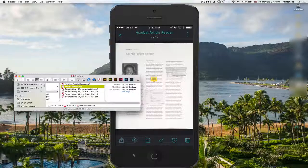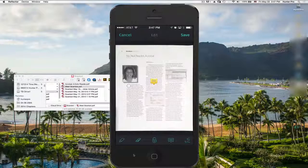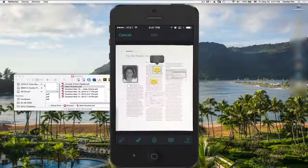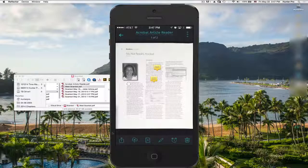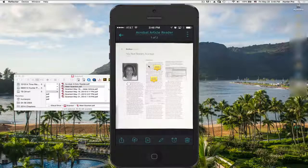And let's try that again. Let me add one more note, and let's add just another note here, and I'm going to just type in 2, close that, and save. And now watch the Finder icon, and there you see it appear, and there's the iCloud Drive icon. So it automatically syncs changes that I make on my iPhone to iCloud Drive.